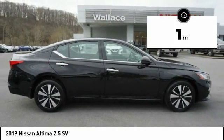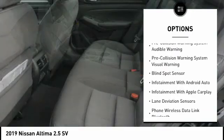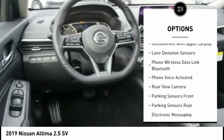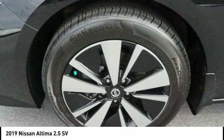This vehicle has less than 100 miles. Here are some of this vehicle's great options: heated seats, steering wheel audio controls, power sunroof, power driver's seat, stability control, anti-lock braking system, remote engine start, traction control, autonomous braking, backup camera.